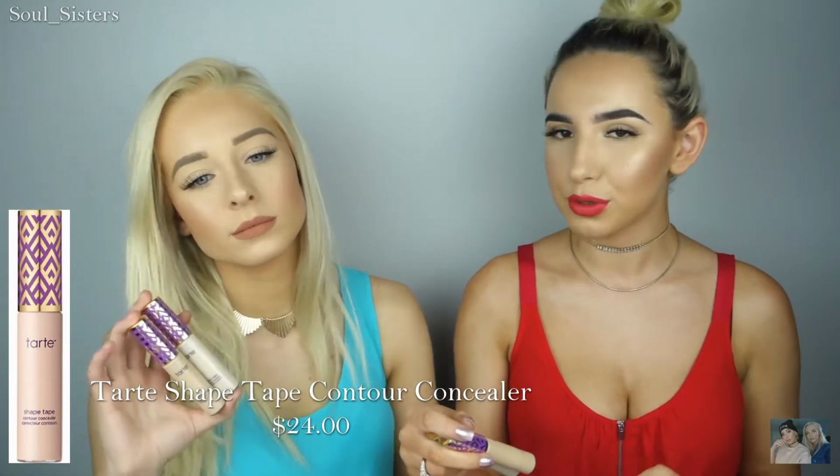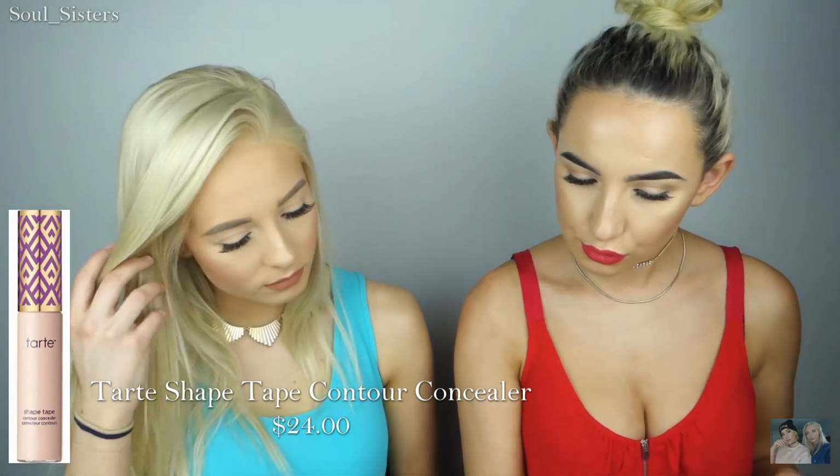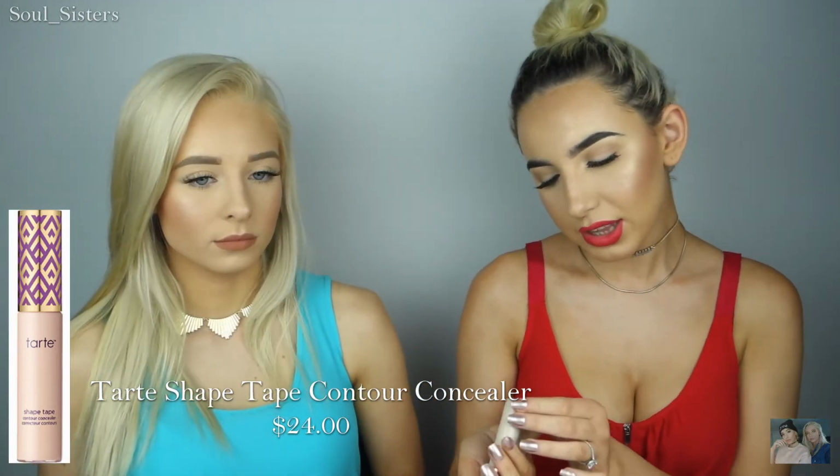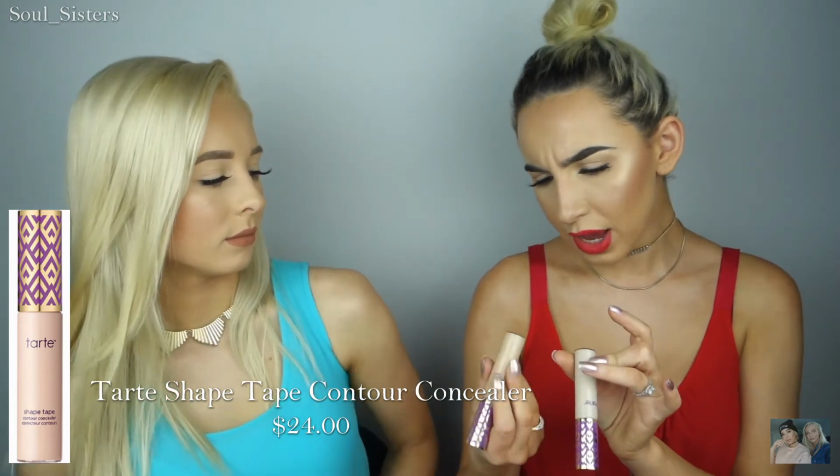So moving on to our last concealer, but definitely not least, because I would say this is probably our favorite. This has literally replaced all of my concealers. This is our most reached for concealer lately. The product that we are both referring to is the Tarte Shape Tape Contour Concealer. This retails for $24 and it has 14 shades. The shade that I have is fair, and then I also have light neutral. I have the same exact shades as her.